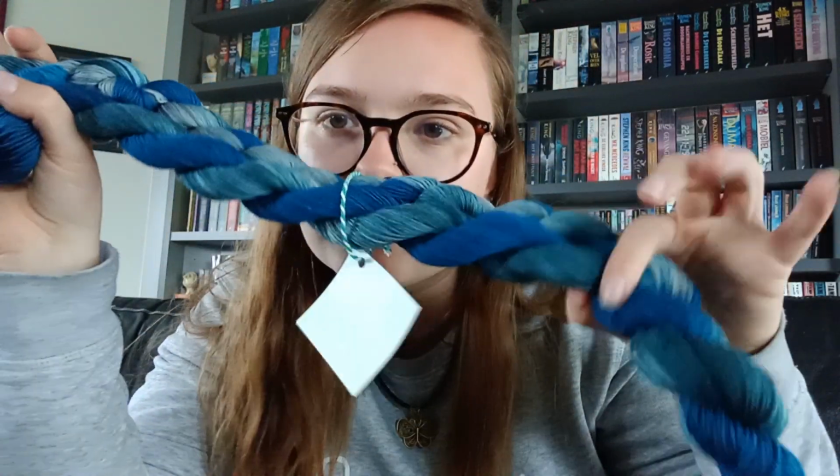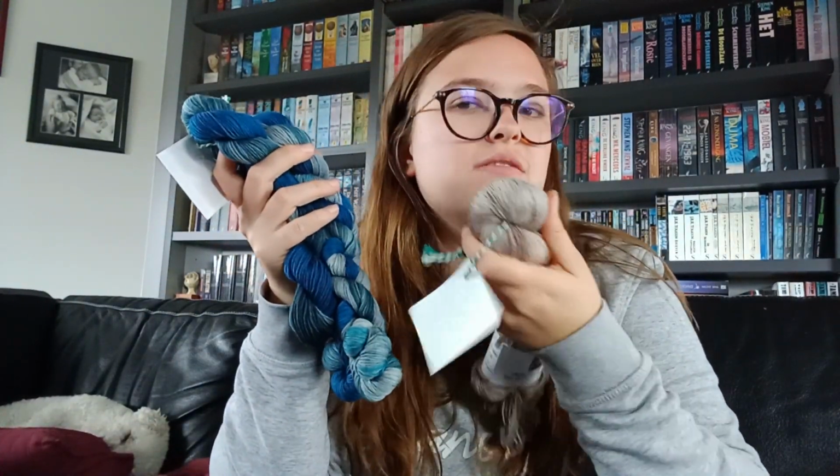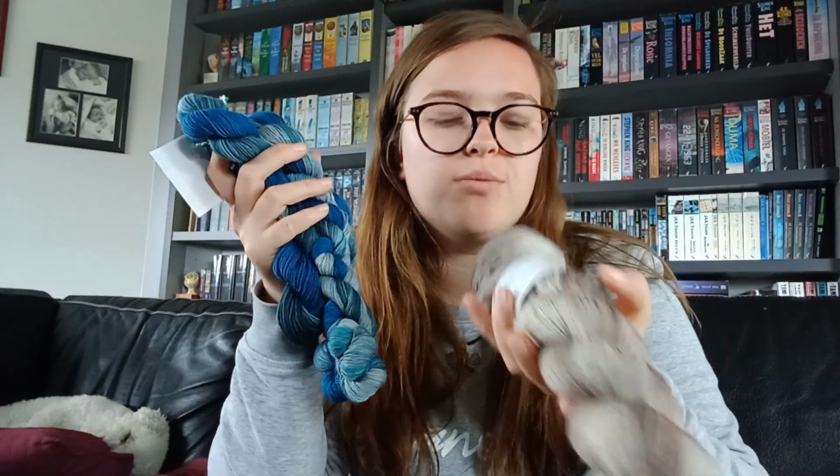Yes, but this very cool blue. So I'll be looking at some patterns to work with the self-striping, and this yarn is 75% extra fine superwash merino and 25% nylon, because for the other ones you could choose BFL or extra fine superwash merino, and I chose superwash BFL, but for the self-striping it was all the same. You can definitely feel these ones feel softer, but it's not that this doesn't feel soft. This should be more hard wearing and stuff.